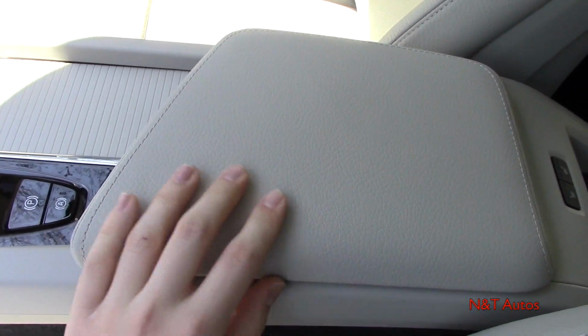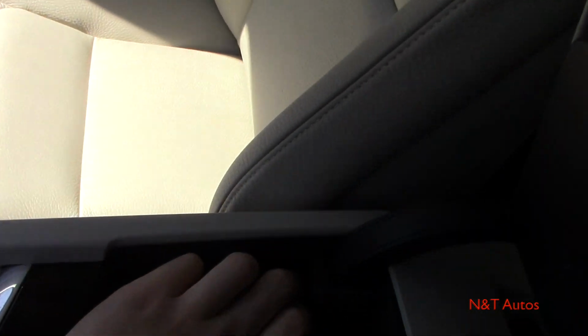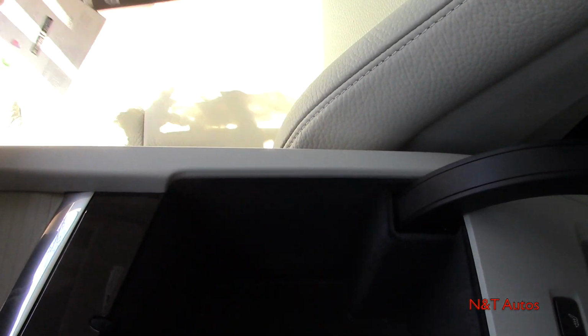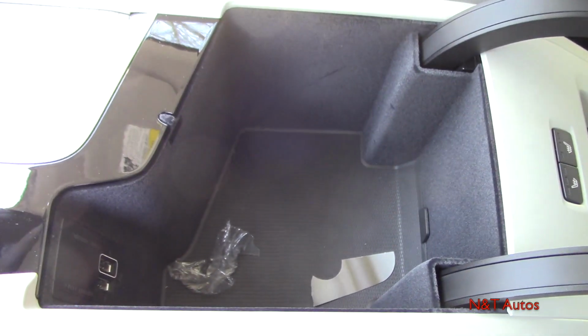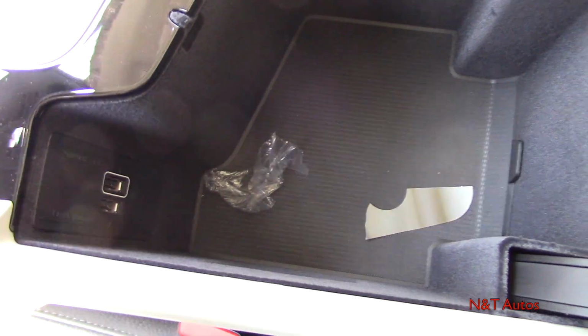Taking a look over here, we have a nice lid for the center console. You can lift that up and see there's a bunch of garbage in there, but you have a pretty good amount of room in here. A couple of USB inlets.